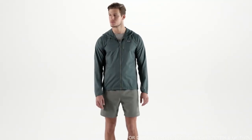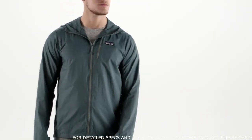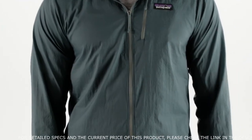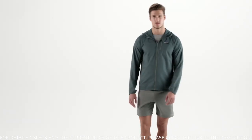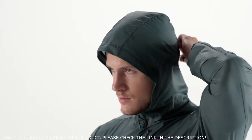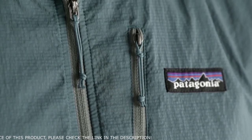Weighing in at a barely there 3.7 ounces and now made with 100% recycled nylon ripstop fabric, our men's Houdini jacket provides featherweight, windproof, weather-resistant protection for running, riding, climbing, or hiking. The hood adjusts with a single pull for better peripheral vision. Zipper and fabric are coated with a durable water-repellent finish to shed moisture and resist abrasion.